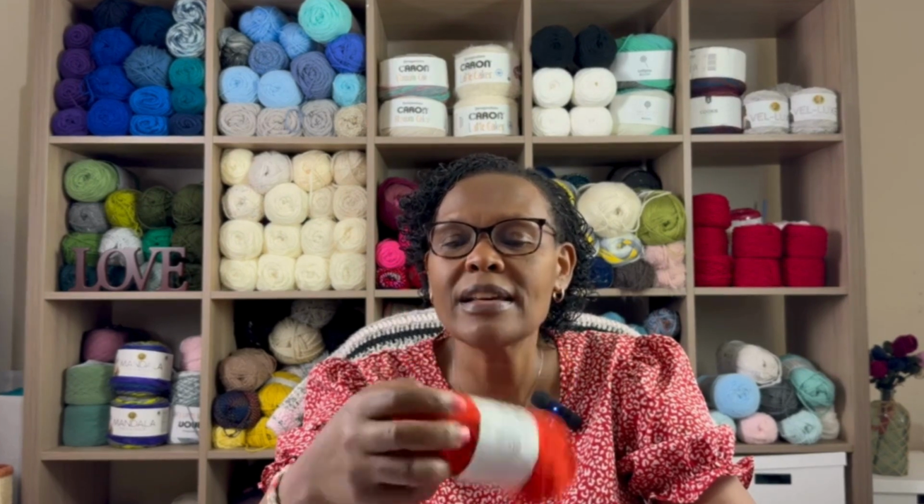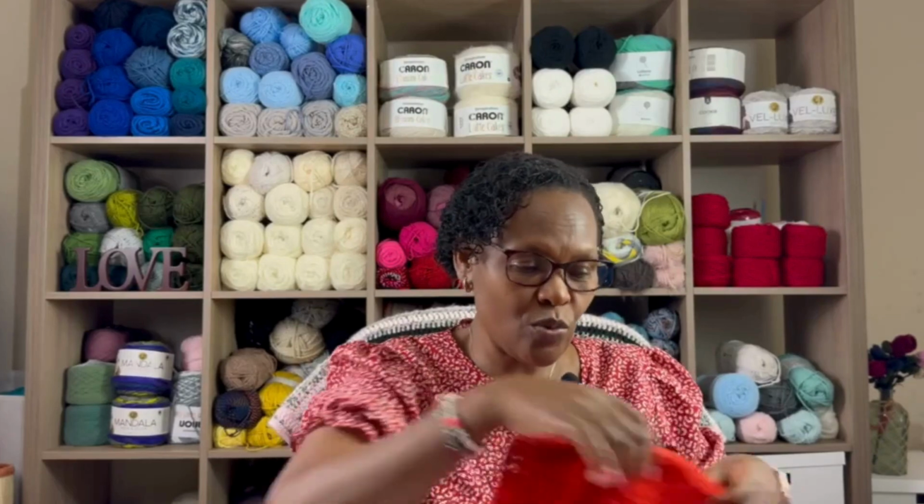Maybe I'll make a striped t-shirt somewhere down the line, and maybe just buy other colors and stripe it. But that's what it looks like, and as soon as I block it and take some pictures, I'll share those with you.